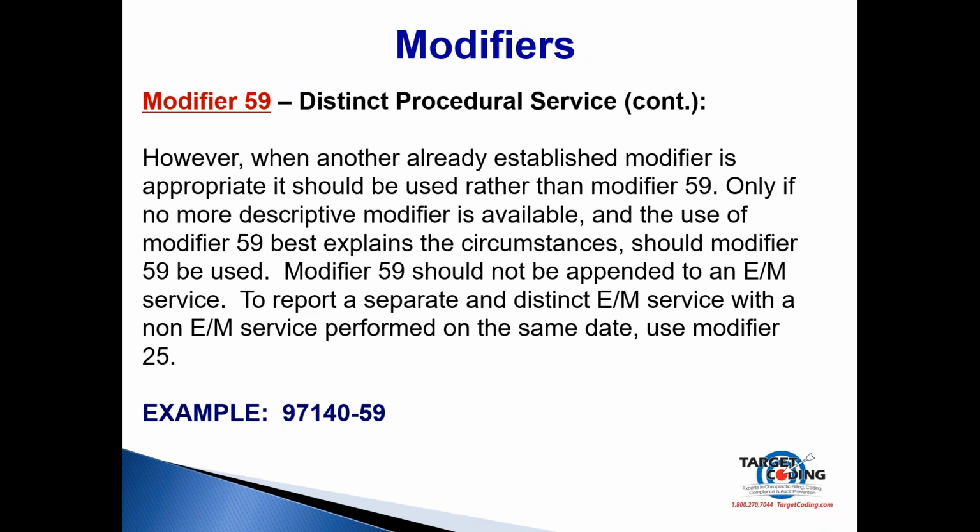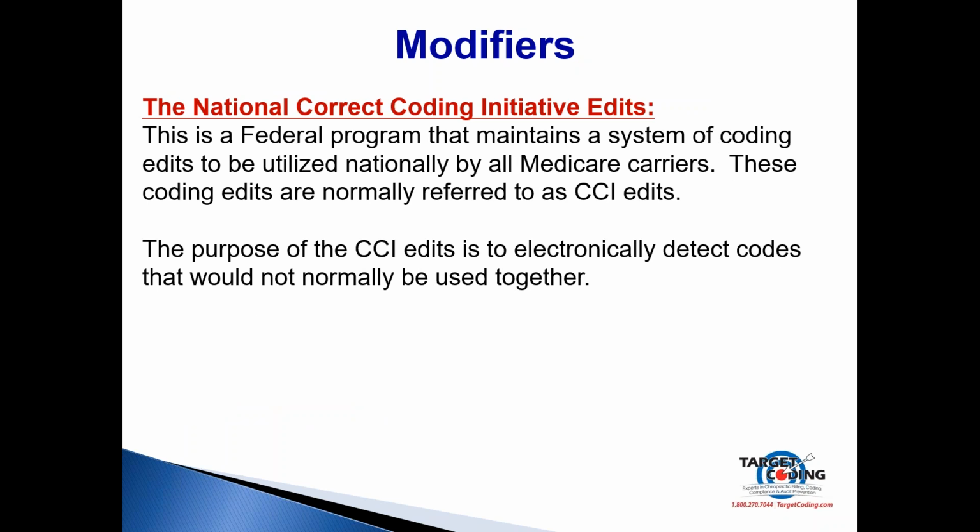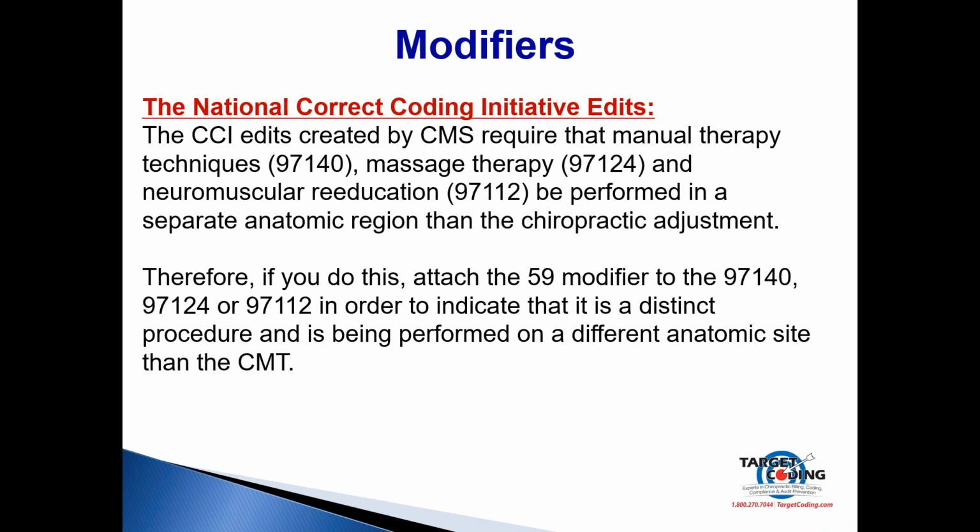Now, this 59 modifier has had issues over the years, so some things have occurred. Now, one of the most important things to understand about chiropractic adjustments is that they have CCI edits, correct coding initiative edits. So these edits created by CMS require that manual therapy, also massage 97124 and neuromuscular reeducation 97112 be performed in a separate anatomic site than the chiropractic manipulation. So if you do that, great. Then you're going to attach the 59 modifier to 97140, 97124, or 97112 to indicate that it's a separate and distinct procedure being performed in a separate anatomic site with a distinct diagnosis.